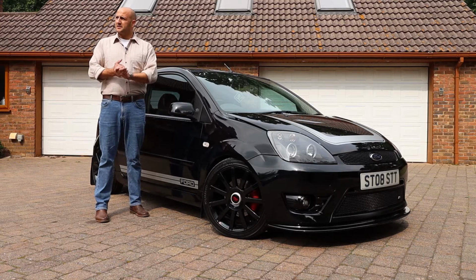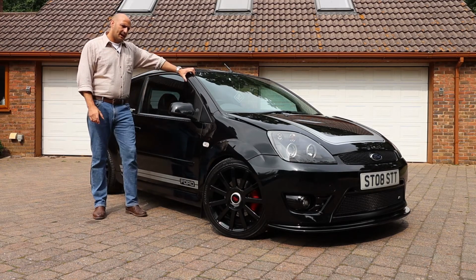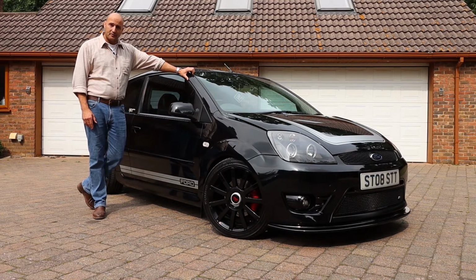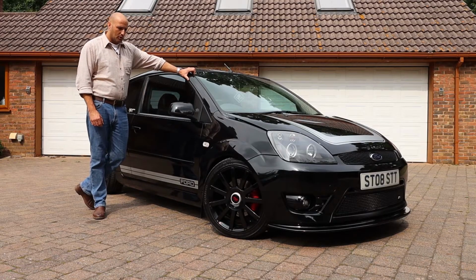We are in the south of England in the New Forest to meet an owner called Chris, who is, let's say, a bit of a Ford fanatic. He is a massive Ford guy, and this is the feature car for today. This is a Mark 6 ST150, but this particular car is a very special one. It's a 500. What does that mean?